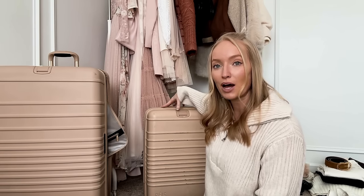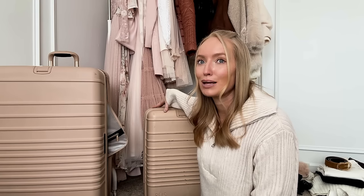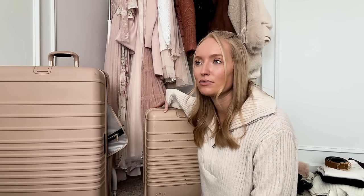Plus, one time when I was flying to New York a couple of years ago, this bag wasn't going to fit in the overheads. I didn't get on the plane early enough or whatever. And I remember I had two designer bags, maybe even three. It was very excessive.